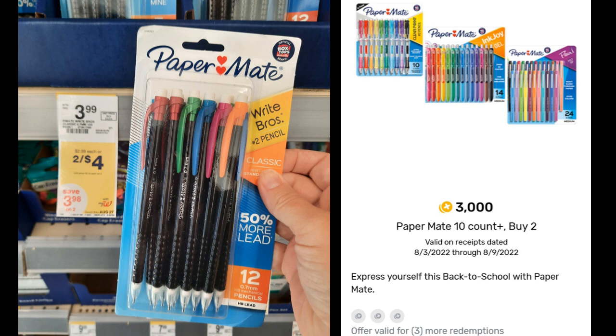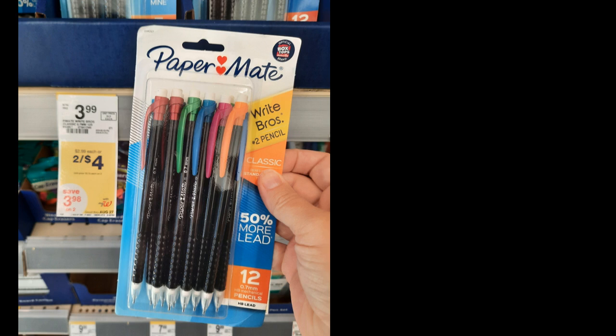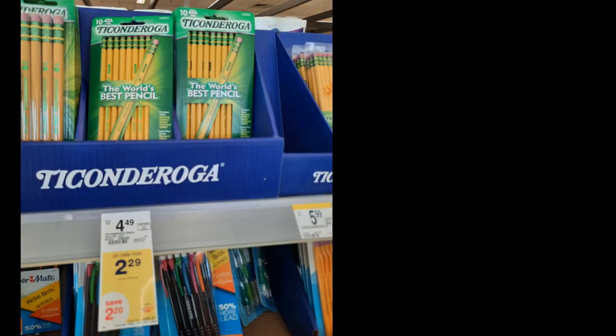Now, another one I thought was a really great deal is the Ticonderoga pencils. It is the 10 count of pencils.